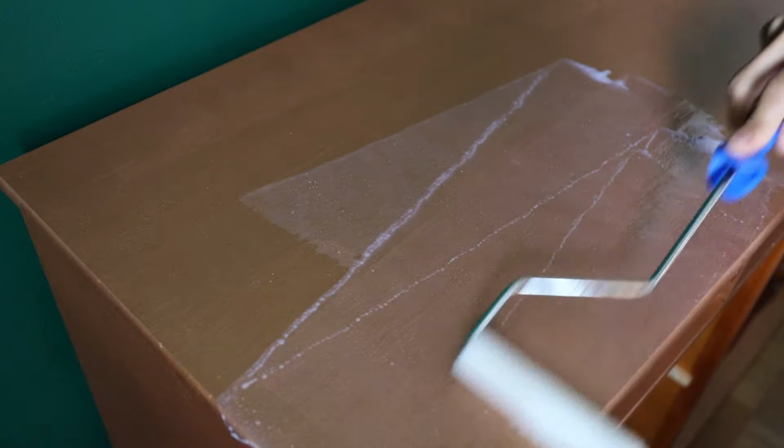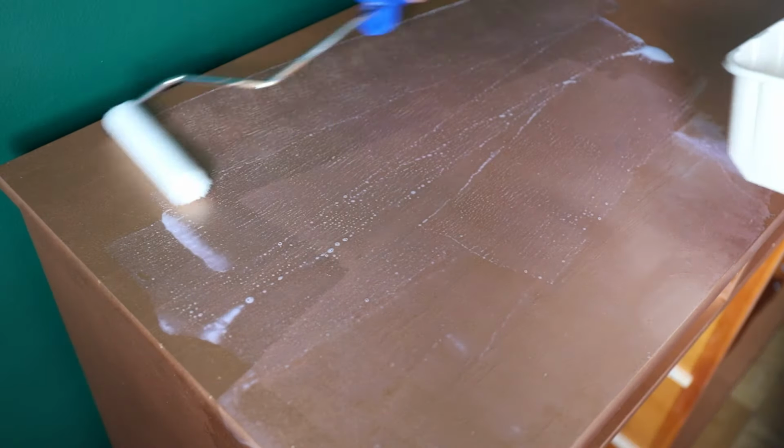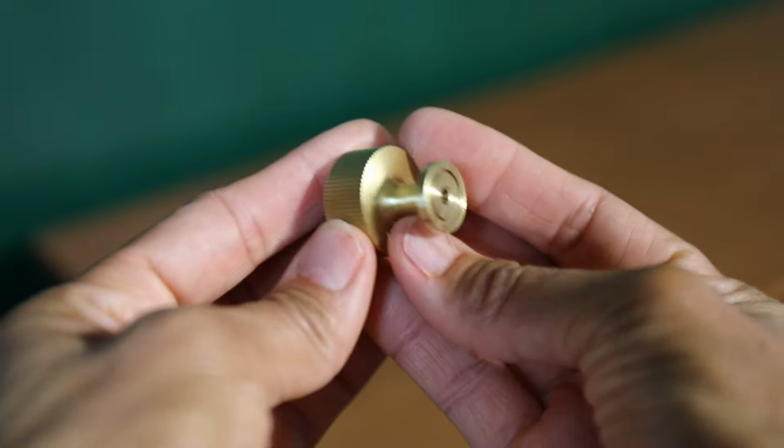Now, you'll notice I'm adding this with a roller. It goes on milky, but don't let that scare you. It does dry clear, and it does give it a nice shine. So we did 2 coats of that. And her daughter actually found the knobs from Amazon. They weren't very expensive, and they were perfect.